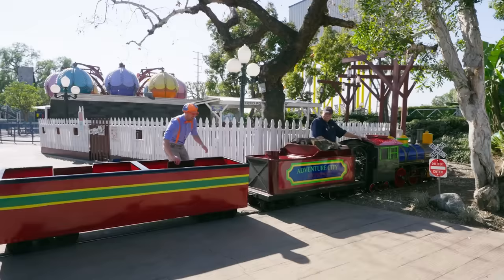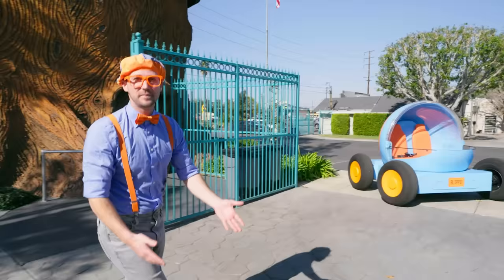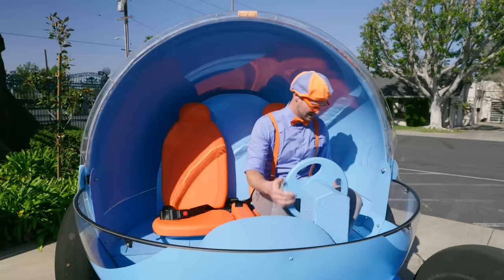Wow, I sure do love trains. Wow, it was great being able to sightsee. Oh yeah, speaking of sightseeing, the Blippi Mobile. Let me hop back in so then we can keep exploring. Gotta buckle up. All right, here we go. Woohoo!